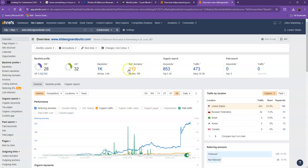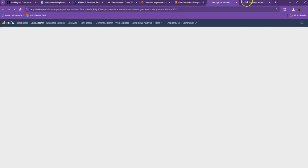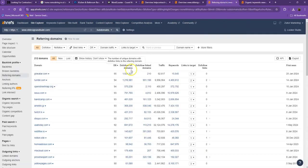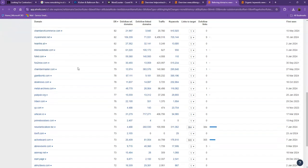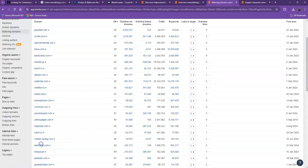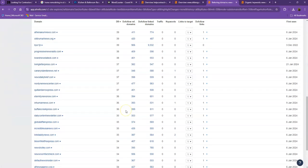Let's also take a look at the strong backlinks and the keywords that your competitors are using, and let's discuss the importance of this too, especially in making your website stronger and better. Starting off with the referring domains. So these are all the directories they're currently listed on that bring them a lot of attention and a lot of traffic. That's why they're also ranking higher in the searches.